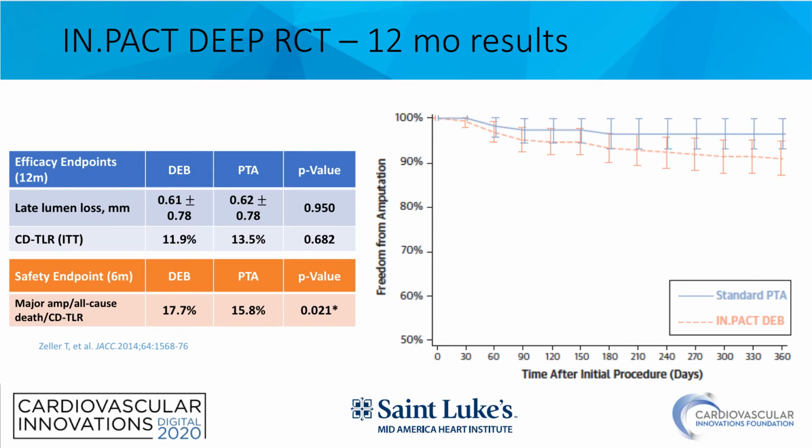However, these results did not hold up in the multi-center randomized controlled trial of IN.PACT DEEP, which studied 358 CLI patients randomized 2-to-1 to drug-eluting balloon versus conventional angioplasty. At 1 year, the efficacy endpoints of late lumen loss and target lesion revascularization were no different, and there was a concerning signal of an increased harm with a 6-month composite safety endpoint of major amputation, all-cause death, and revascularization higher in the drug-eluting balloon cohort.